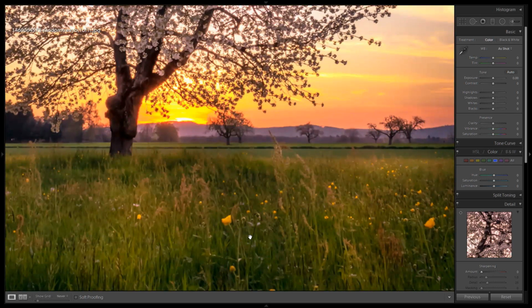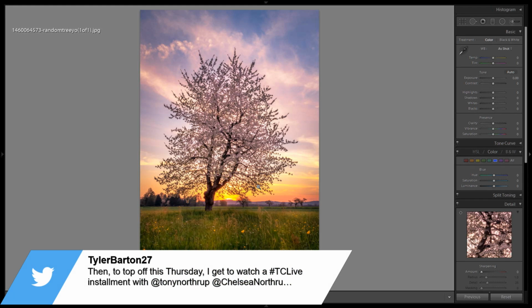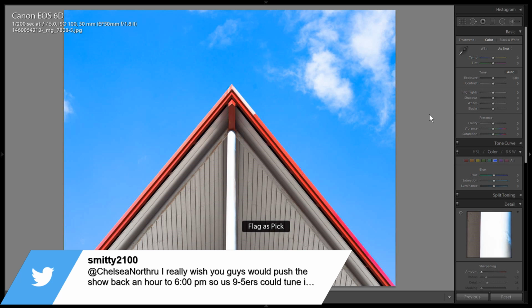Sort of classically beautiful picture. Yeah, really nicely done. Very nice. Random tree, yo. Beautiful name for a beautiful picture. One of one. Look at you. Yeah, I like these simple compositions. I'm going to give you a pick because you're artsy. The cloud really helps. And big parties scare you.